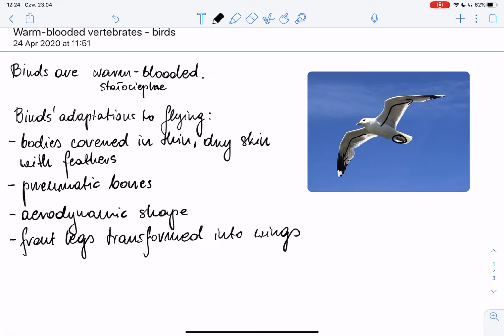They have eyelids because they don't live in water. They have to protect their eyeballs from the dust and other debris that might damage them. Another feature that is present in birds is the so-called uropygial gland.